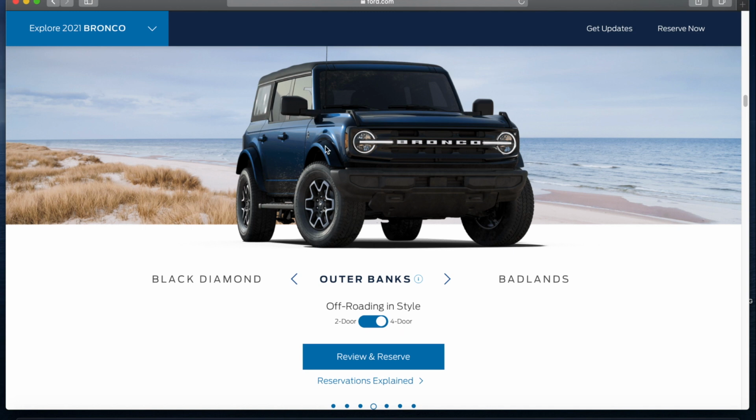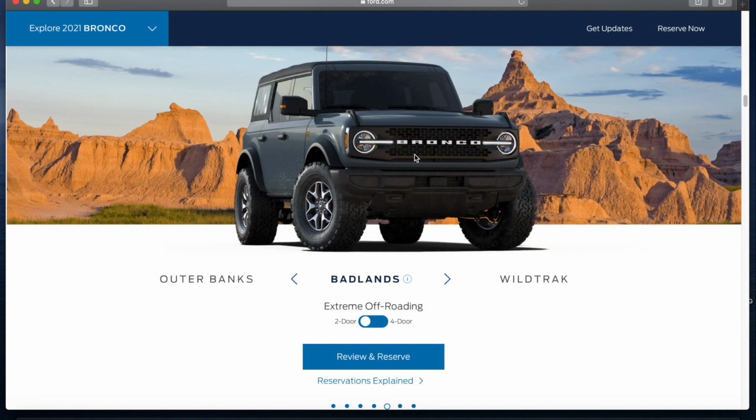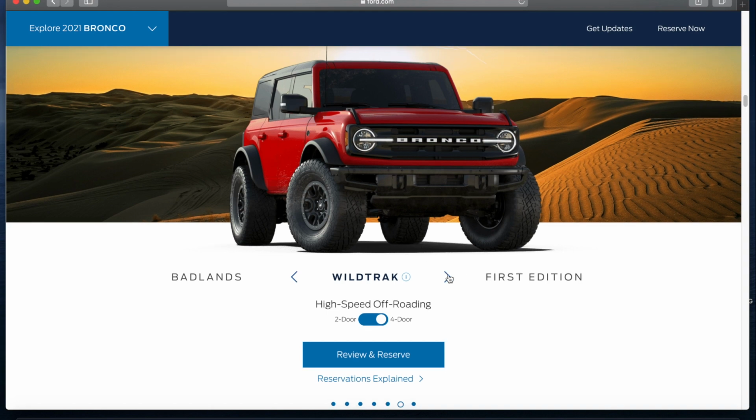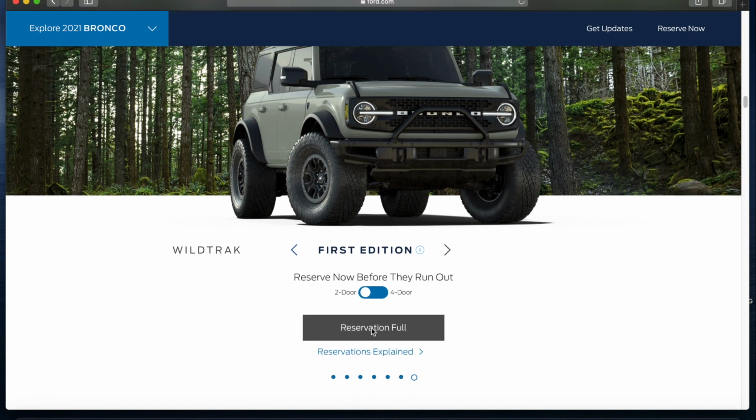This is the one that I would personally probably get, either this one or the Badlands. Both of those I think look amazing. The front grille is really intriguing on this, and I believe you can get the 35s and also get the 2.7 liter Ecoboost, which I'll go over the specs about all of these in a little bit. You have the Wildtrak, which I think is like the top model, kind of like the Platinum for an F-150. And there's the 4-door as well. And then you got the first edition, which comes with a little bull bar. I'm guessing it comes with a different color paint. I'm not 100% sure on that. But you got the 4-door as well. And the reservations are unfortunately full.